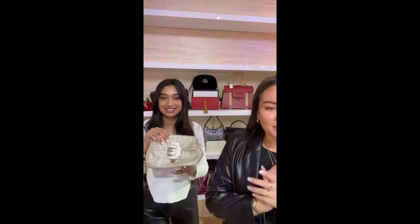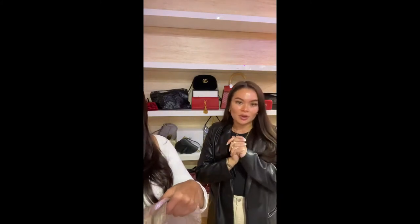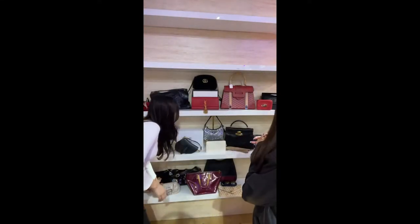And the price is up, guys. The price is amazing. It's £500, which is $655. So a great price for this little Fendi shoulder bag. So nice and special. We love that. Okay, so next, which one do you want to do, Jessie?